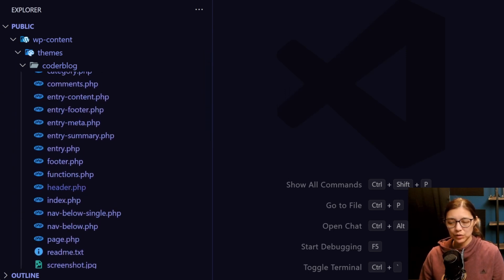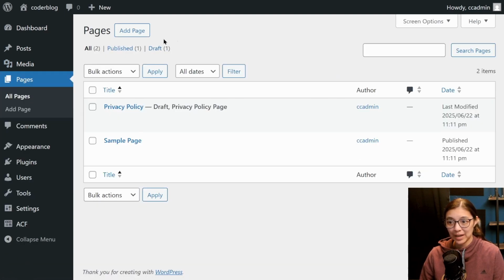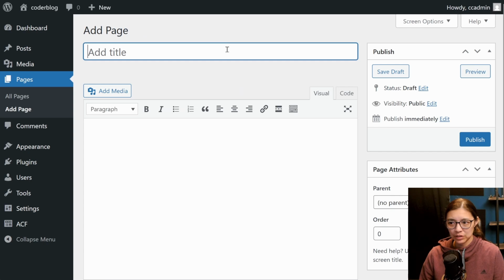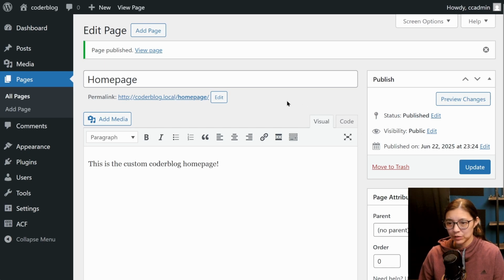All right, so the next thing we're going to do is first create our home page. This will be the first page that we're going to work on on our site. And to do that, we're going to go back to WordPress in our WordPress admin, and let's go to pages, and I'm going to add a page. And we're going to create this and call it homepage. So this will make sure that the permalink slug for this page is homepage, which is what we want. And we'll just add some text here. This is the custom Coder blog homepage. And let's publish that. So now we've created our homepage.